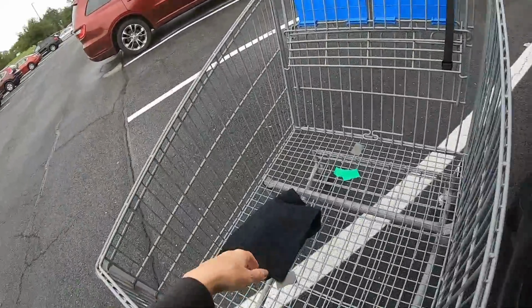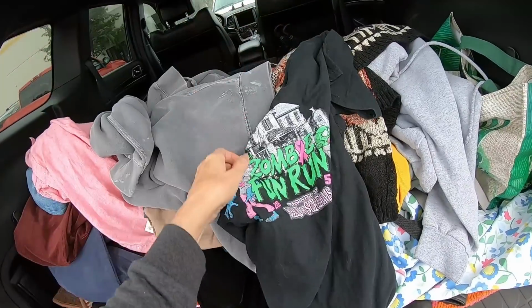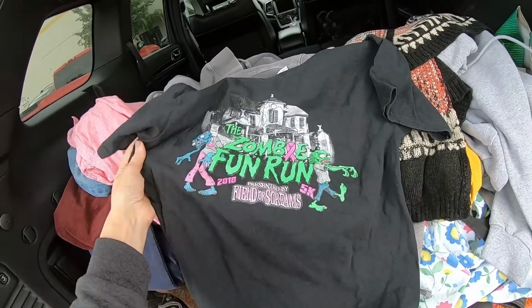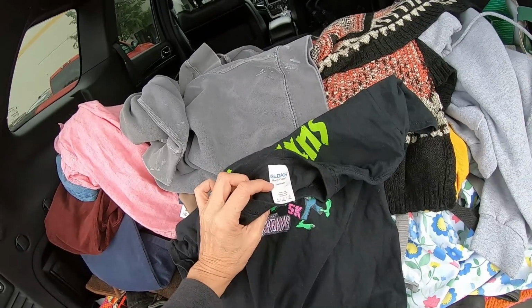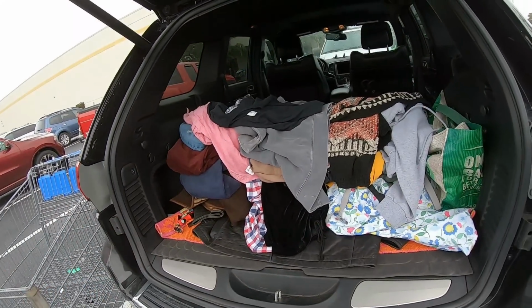All right, and the last thing we have is this, which I was going to put back, but we're not really supposed to sort in our carts. Once you put something in your cart, it's yours. Zombie Run, Fun Run. So, yeah, that's a big nothing. Gildan. Size large youth. All right, guys, all of that for $55. I thought that was really good.